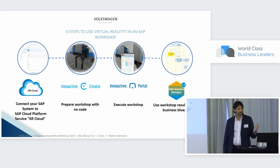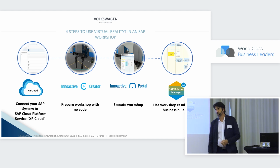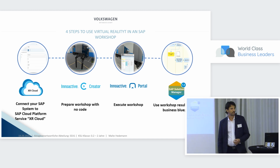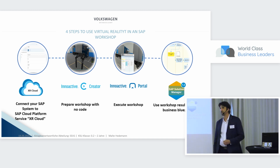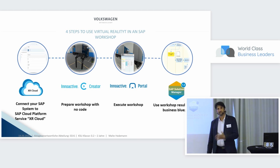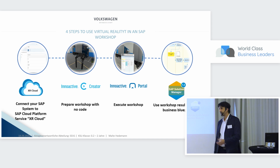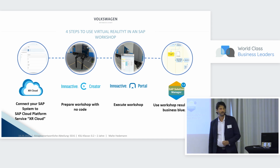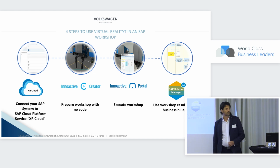And last but not least, in these workshops you also have to document your results, of course. And this is what you do with the Solution Manager or any other kind of business blueprint tool. We have not built a strong connection to that, but of course you want to write down your workshops, and we have tried it out, and this works too. You're not just doing the VR workshop and then leaving; you really take the output and document it as well.